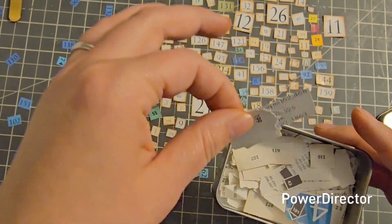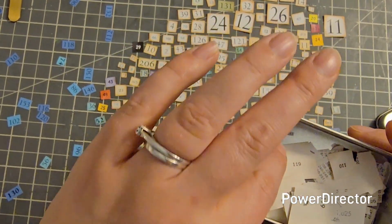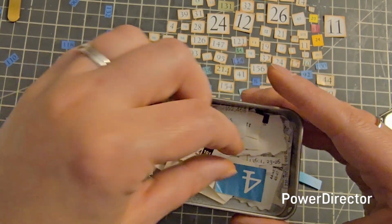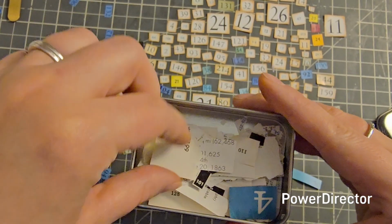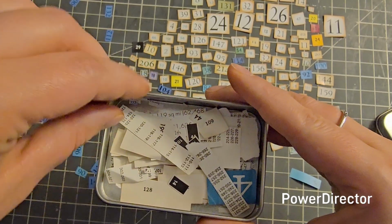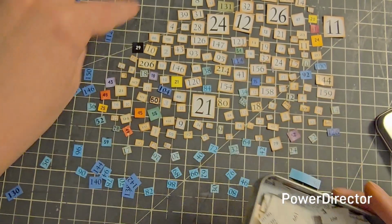Here are some other numbers that I already have in here to use. This one has little blue writing in there. I always kind of keep numbers that I find in books that I'm harvesting. I always look for numbers and put them in here that I like. And so now I'm going to add all of those ones in there as well to save for later.